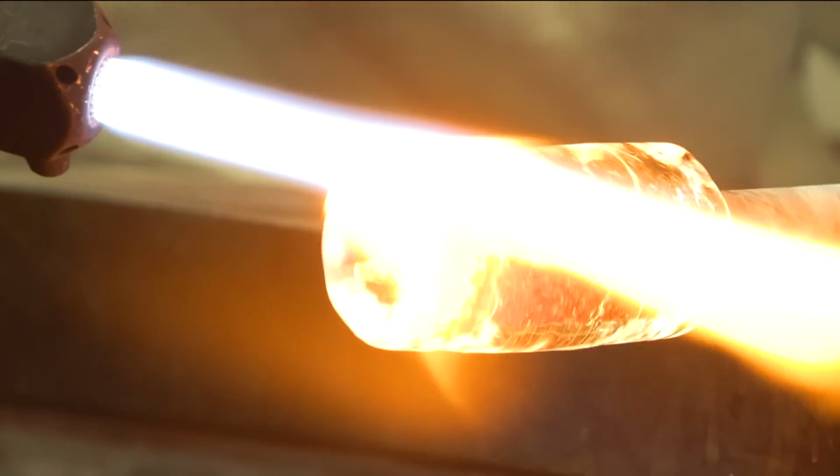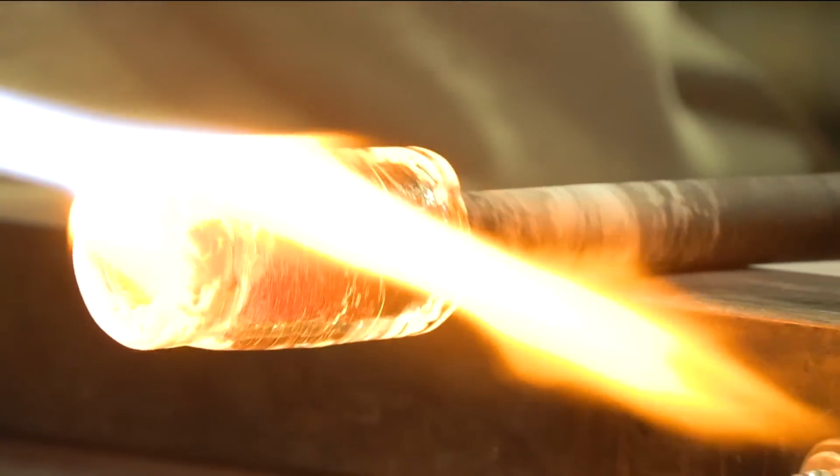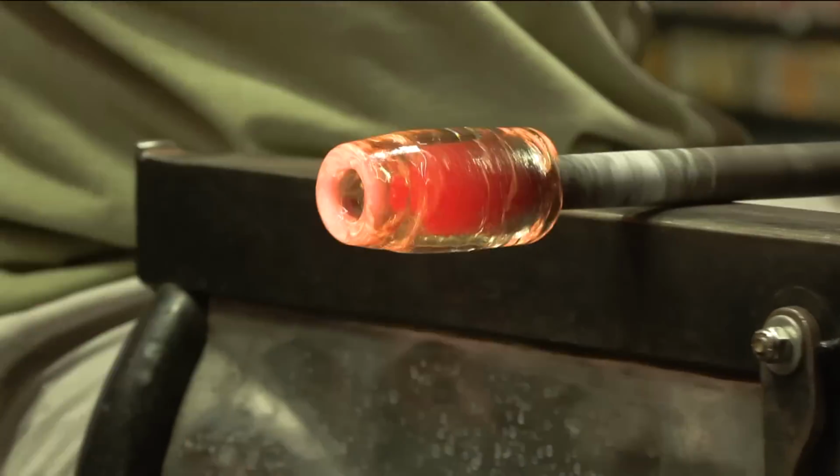And she still super, super loves it as much as when she got into it. Yep. You gotta have a sense of humor with glass, or else it'll win. Yeah.